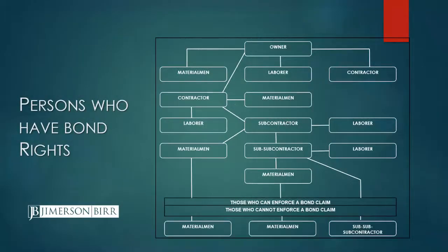So here's the diagram of who has bond rights. Just as with construction liens, anyone in direct privity with the contractor, a sub, a material man to a sub, all have bond rights. Those that do not are subs to subs, and material men to material men. And to be clear, this diagram of who has bond rights may be different than when you are dealing with a Miller Act or a federal bond.